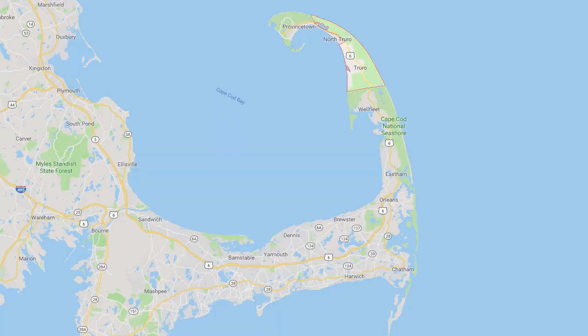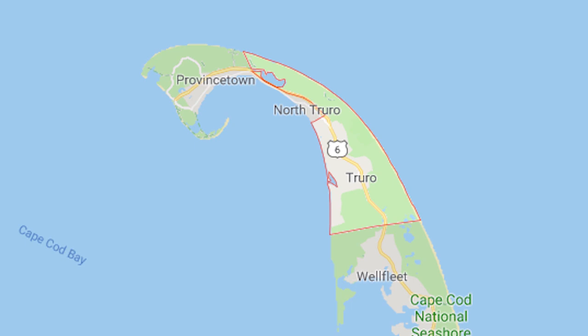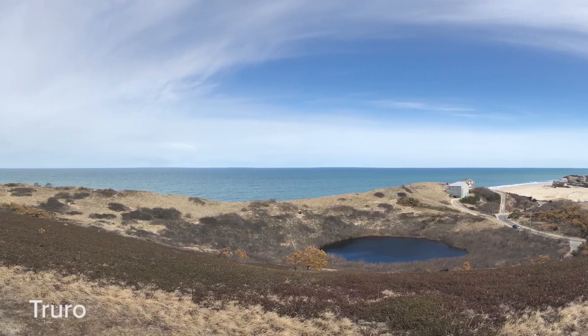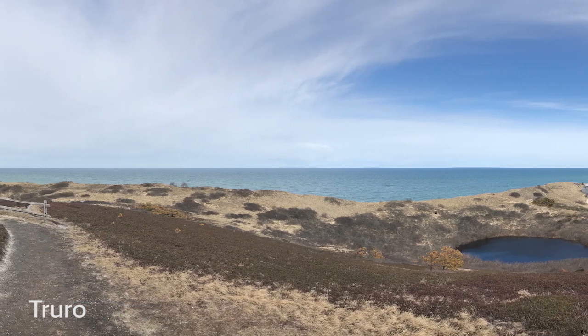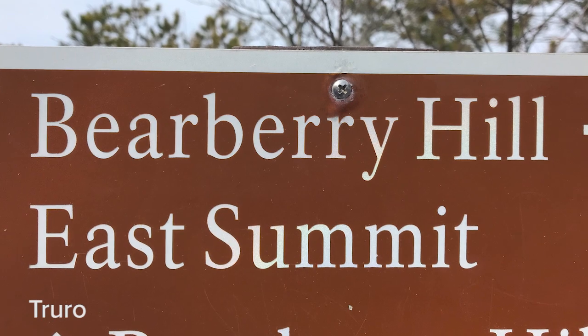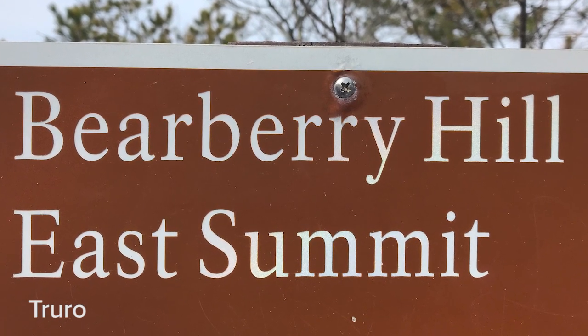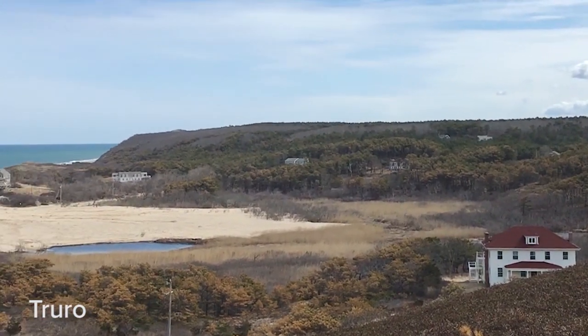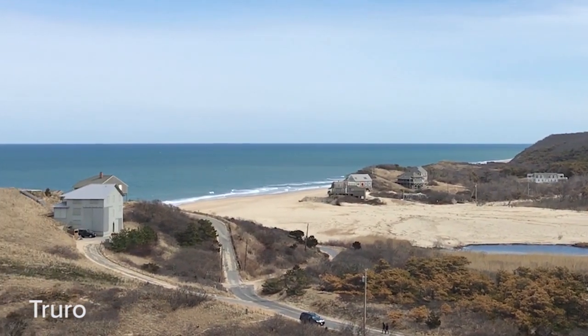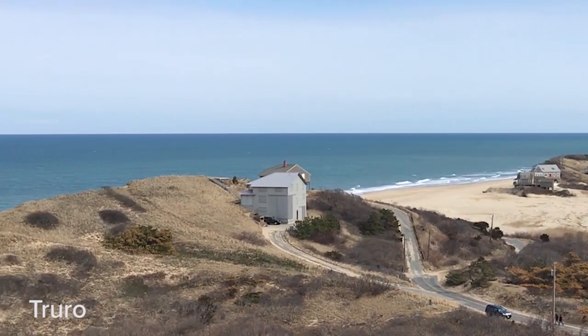Adjacent to Provincetown is the quiet town of Truro. Over half of the land area in town is part of the Cape Cod National Seashore's miles of beaches and dunes. One spot I recently discovered is Bearberry Hill, located in the Pamet River Valley area. It's a short hike to the top where you can see rolling hills, a kettle pond, and the ocean. The views are truly amazing.